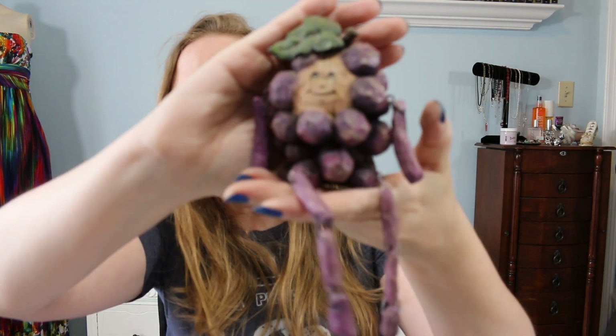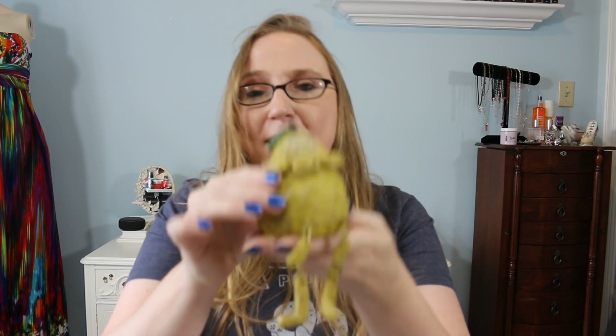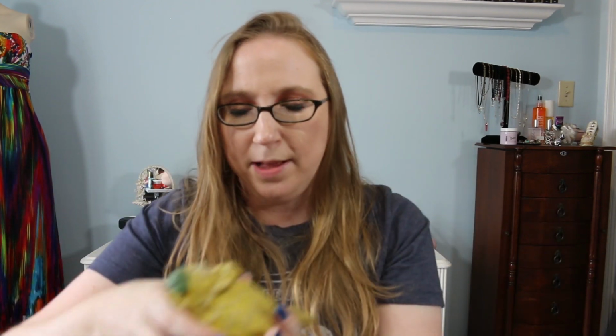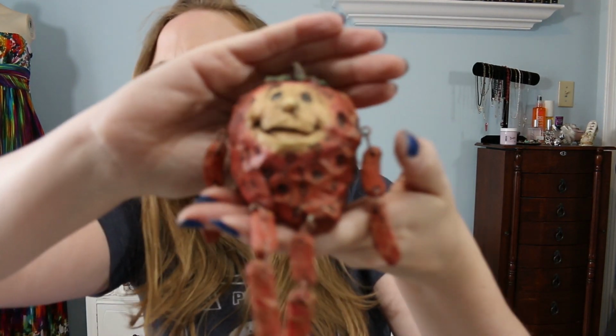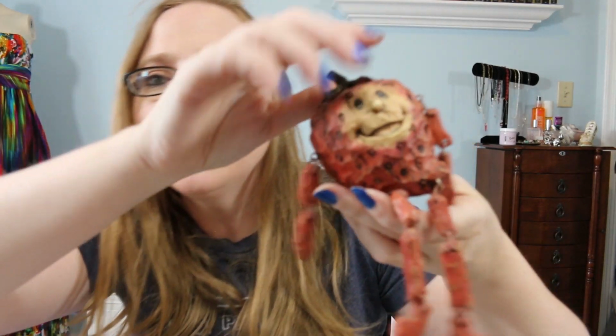I've always been attracted to stuff with faces that shouldn't have faces, and I didn't know that there was a word for that, but they call it anthropomorphic, I believe, which is things that have faces that necessarily shouldn't. So here is a bunch of grapes. Oh, I just love them. Oh my gosh. Okay, here we have a pear. I don't know which one's my favorite. I think the banana or the watermelon is my favorite. And then the last one is a strawberry. So you would just sit them on a shelf and their little legs dangle about. Oh, I just think they're so cute.